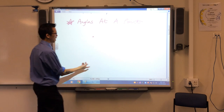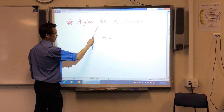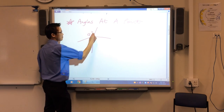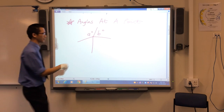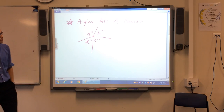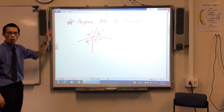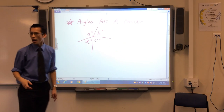For instance, I could draw, there we go. There are four angles at a point, okay? Why don't we name them? Let's call this one over here A degrees, B degrees. I'm actually not naming them, am I? I'm actually setting a size, but that's C degrees and D degrees. Now the question, or at least one of many, is what do all of these angles, A plus B plus C plus D, add up to?